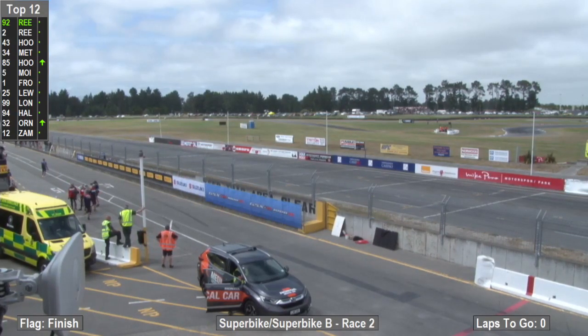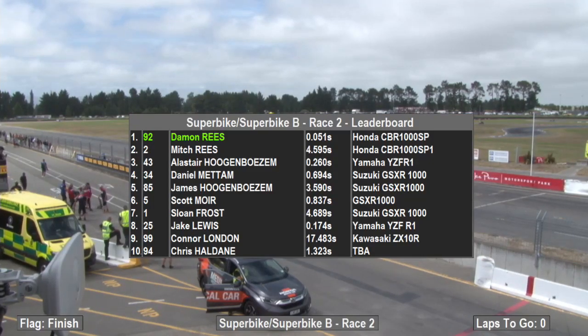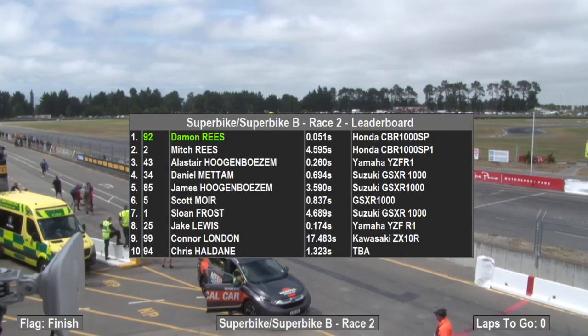Damon Rees, Mitchell Rees, Alistair Hugenbotham, Daniel Medham, James Hugenbosen, Scott Moyer, Sloane Frost, Jake Lewis, Connor London, Chris Haldane. Awesome top 10 from Chris Haldane. Awesome stuff. 11, Dan Ormsby, Livio Zampieri, and Brad Groomage, Ray Clee, Dave Sharp round out the top 15.